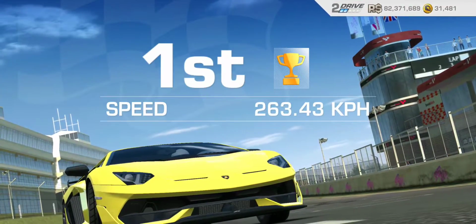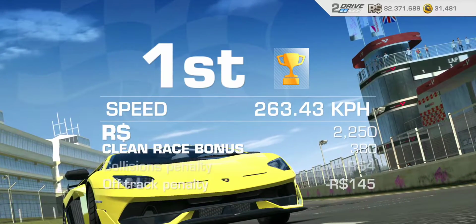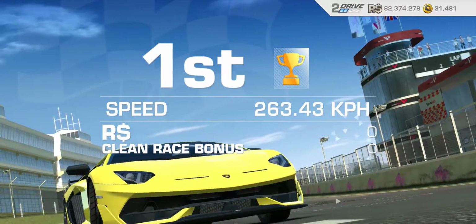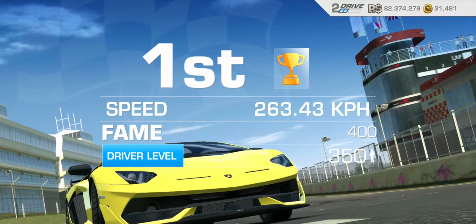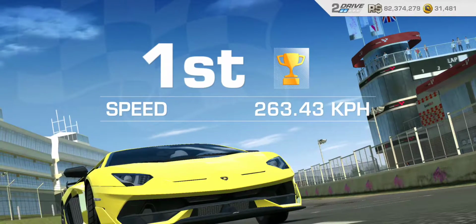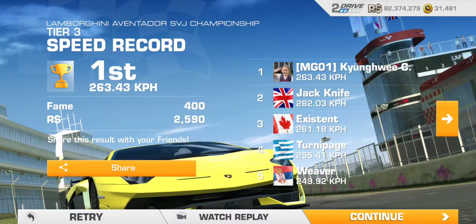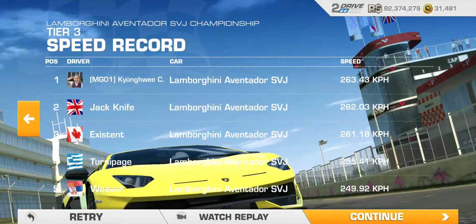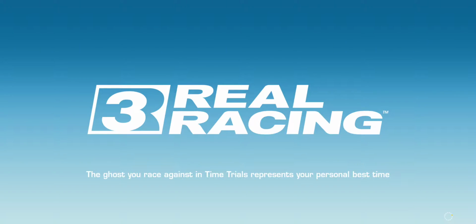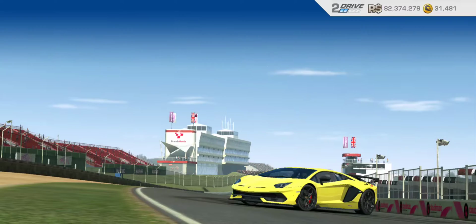All right. 263 and change, so wouldn't call that an overkill. Okay, so we just had to run it a couple of times, but that's a-okay. And that's good enough for the gold trophy number 2 in this tier 3.